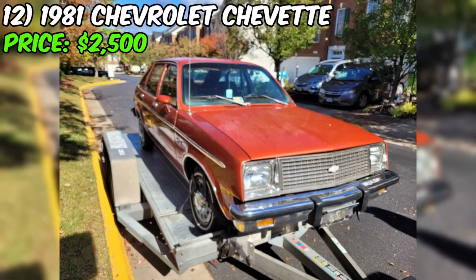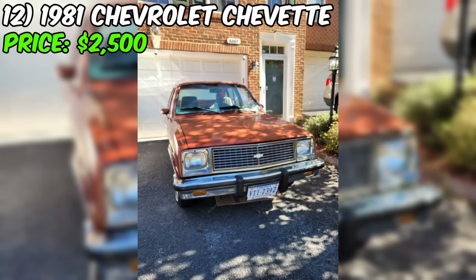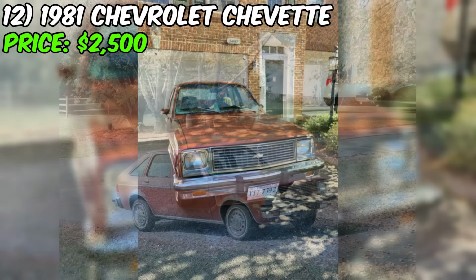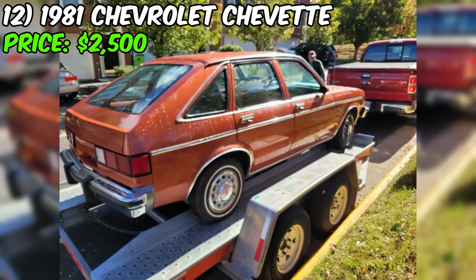The honesty in the seller's description is refreshing, highlighting the car's quirks and potential areas for improvement. It's clear that this Chevette is a project car, perfect for an enthusiast with the right mechanical abilities. Given the seller's transparency and the comprehensive details provided, the listed price of $2,500 seems fair. 13.